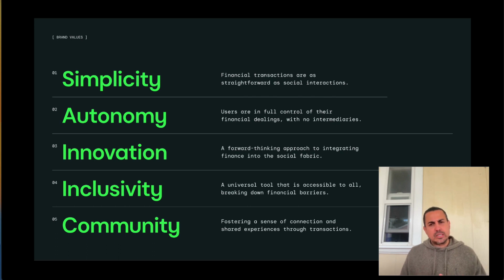So simplicity: financial transactions are as straightforward as social interactions. That is Send, right? That's what we want Send to be. Autonomy: users are in full control of their financial dealings with no intermediaries. Third, innovation: a forward-thinking approach to integrating finance into the social fabric. Inclusivity: a universal tool that is accessible to all, breaking down financial barriers. And then community: fostering a sense of connection and shared experiences through transactions. So these are our brand values, and I spoke about these before, but this is just primo right here. Branding: simplicity, autonomy, innovation, inclusivity, and community. We love that. So let's always think about these when we're thinking about Send and bringing people into our ecosystem.